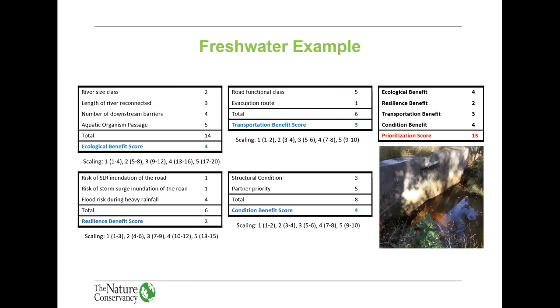So this is what a cumulative example of a score looks like, and I'll show you how to navigate through the tool to get to this point. But this is at a single crossing, and it gives you the breakdown of all of the four brackets of scoring. And then on the right side, you can see the total prioritization score. So it gives you each of the four brackets what that score was. Remember, that's between 1 to 5, and then the total score is between 4 and 20. And this one is a 13, so that's fairly high on the scoring list. We ended up tiering them to further break it down between low priority, mid priority, high priority, and highest priority. So this one would be in a high priority.